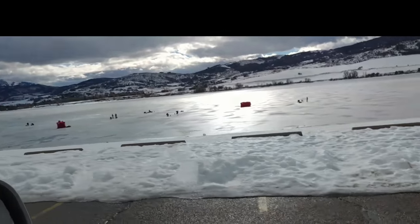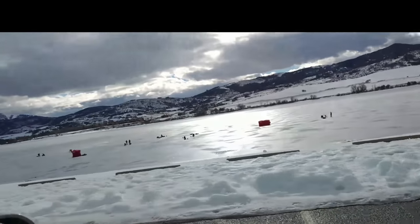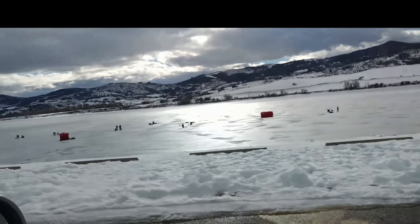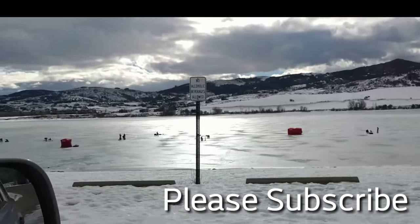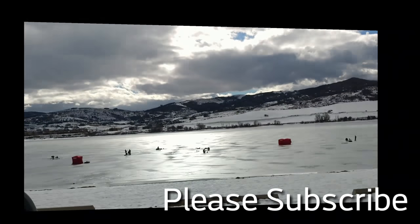This area's getting slammed. But it's a little flat basin that comes up. There's a deep water drop off right about where the edge of those guys are at. Going ice fishing. The weather's been so warm here in northern Utah that only the northern lakes have been freezing and the higher elevation lakes. So this is one of the only reservoirs down lower that has actually frozen. And it's because it's in this little valley.